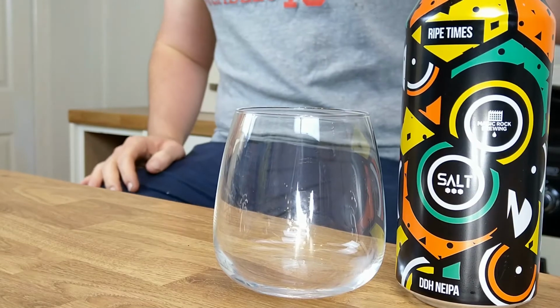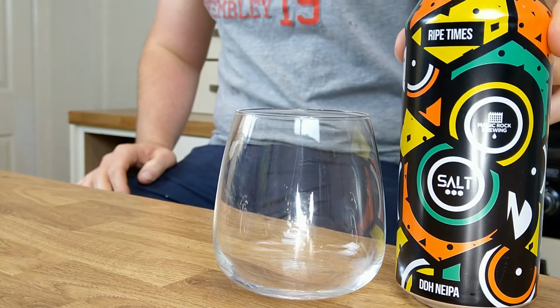So this is a 6.4% beer, and it's a NEIPA. It's a New England IPA, a self-confessed New England IPA, which is awesome because I feel like for a long time, you know, British breweries have been sort of edging their way in. First we had hazy IPAs, then we had soft IPAs, then we had soft hazy IPAs. Now it seems breweries are finally coming out there and just saying, hey guys, we got New England IPAs.